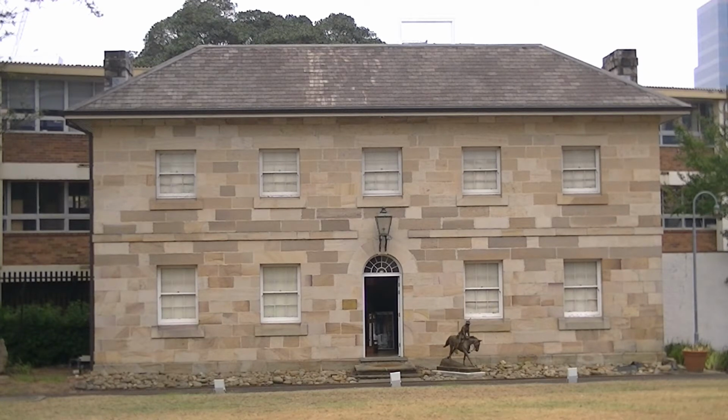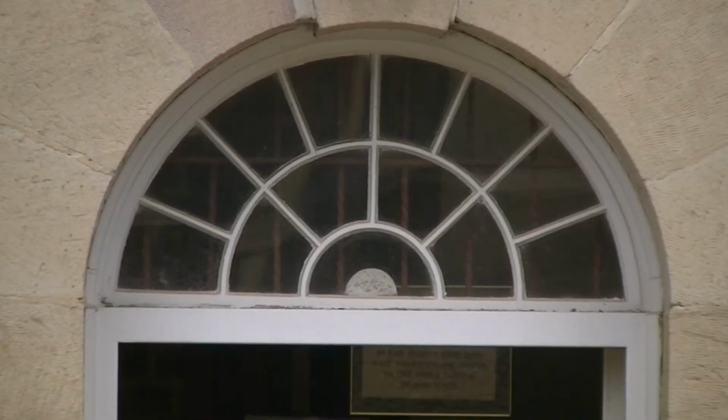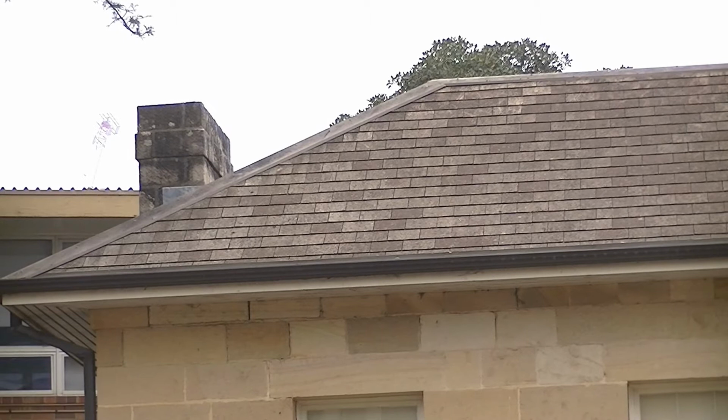The building's stonework is original and in its original position, as is the fan light above the door. The roof slates were kindly donated by James Hardy.